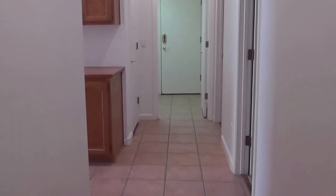And straight across here is the closet. Nice big size closet. Extra shelves here to the left. And then there's two rods for hanging your clothes on there, and one over here off to the side as well. And again, extra shelving up above. So we'll go ahead and look at the other two bedrooms. Straight down the hall here.